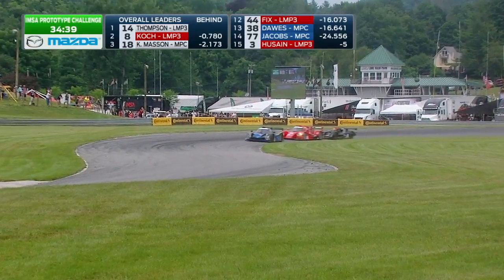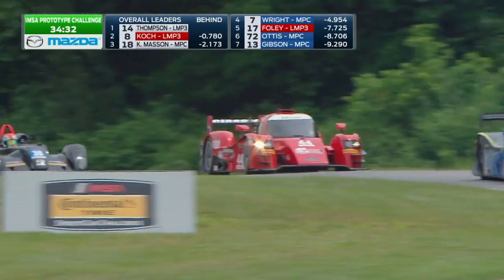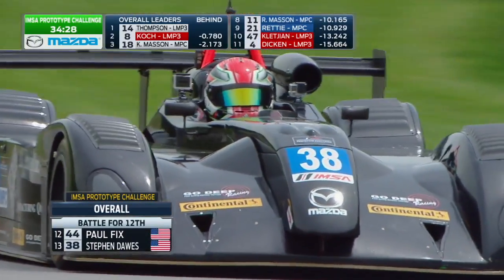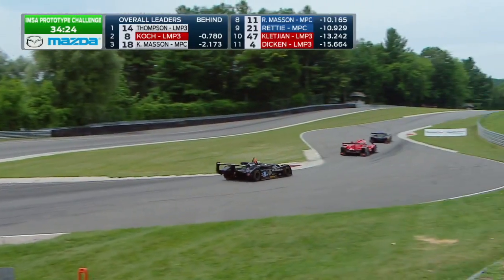Kyle Masson has sector 1 nailed. He is purple through that every single time. The fastest car on track. He's just got something to the rhythm of that section figured out. And he's able to gain on the other 2 cars ahead of him in that. And then he loses it through sectors 2 and 3.